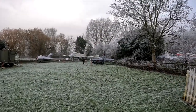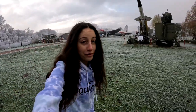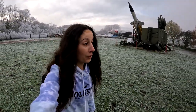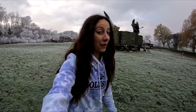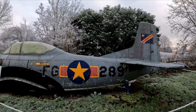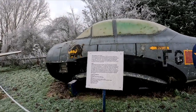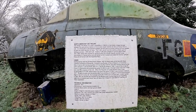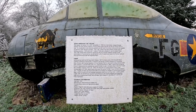Okay, let's start this way. Look at the state of me. My hair's going frizzy. It's cold. It's -3 degrees. It's starting to snow. But this is worth it. This is worth being cold. Rescue. North American T-28C Trojan. The winner of the USAF competition in 1948 for a new trainer.